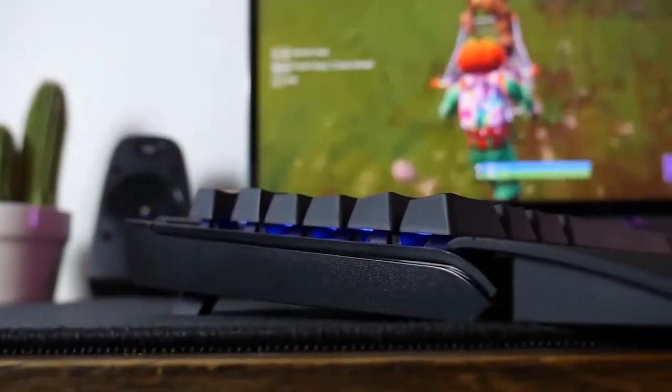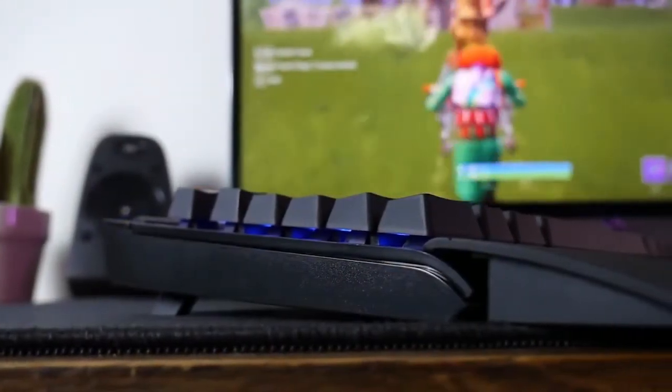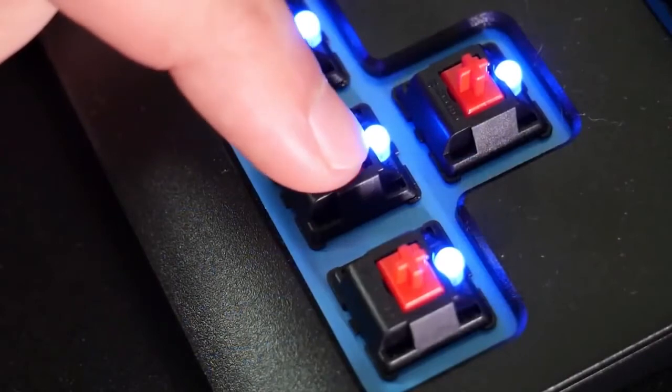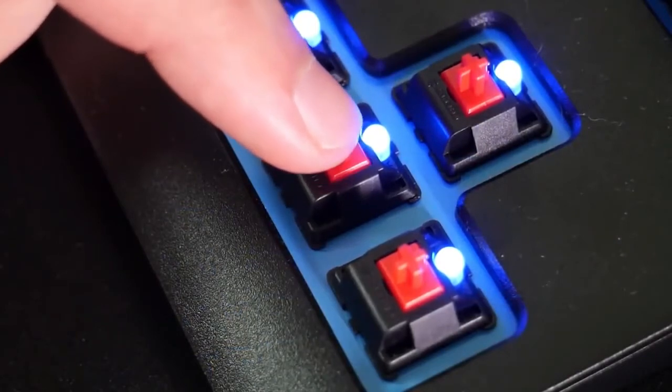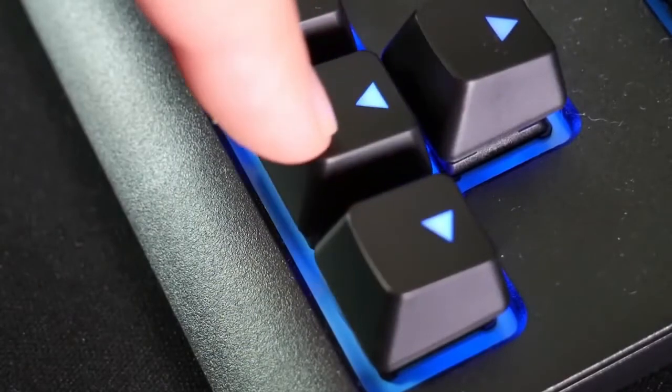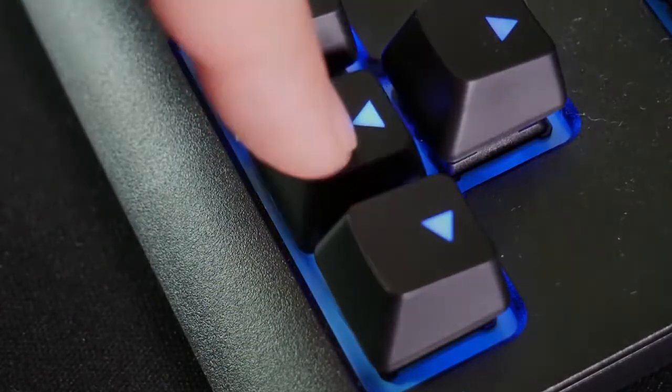Finally, volume and multimedia controls have been added to this model. This makes it easier to adjust the volume on the fly. This little bonus is the 100% ghost-proof technology with a full rollover. This is designed to always give you the desired effect when you execute simultaneous commands and keystrokes.